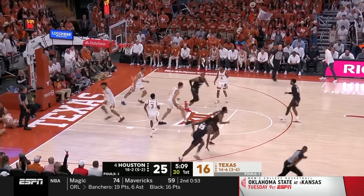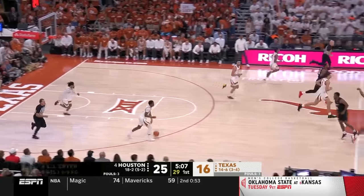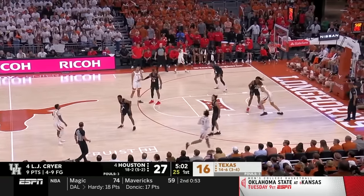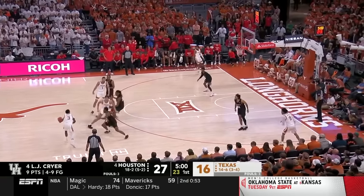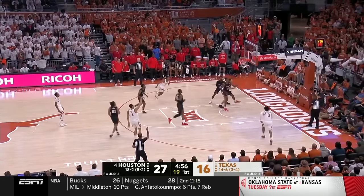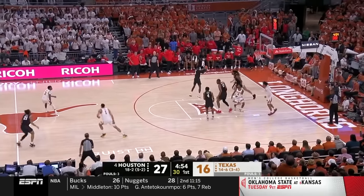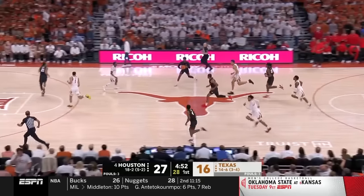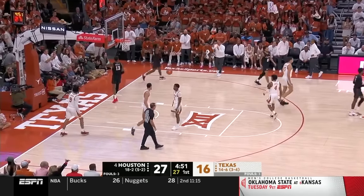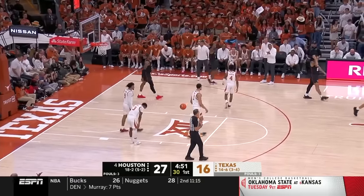Cryer puts it home, and LJ Cryer now with 9. Well, this is two games in a row. He had some great looks on Saturday in a game they didn't need him to score. That's money. He has been shooting really well from out there on the perimeter. Double dribble. And a turnover, Texas basketball.